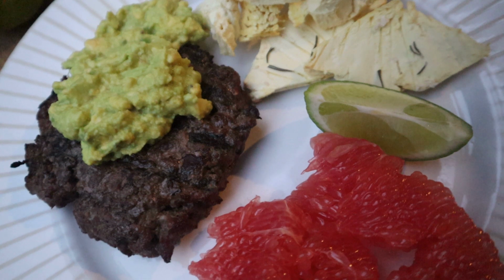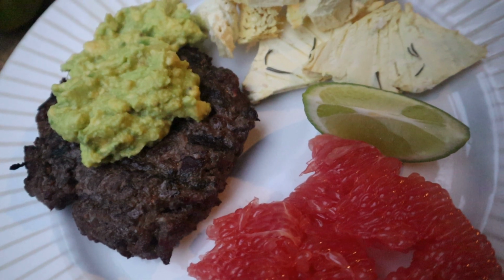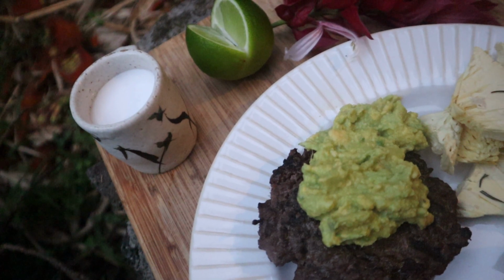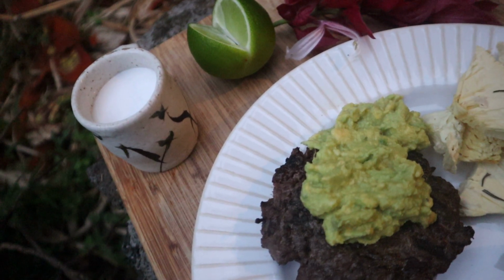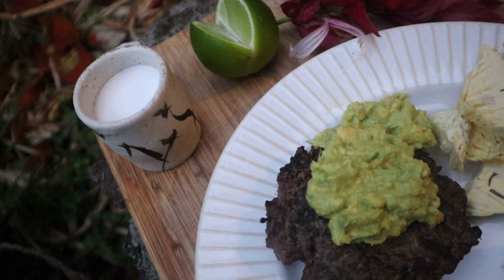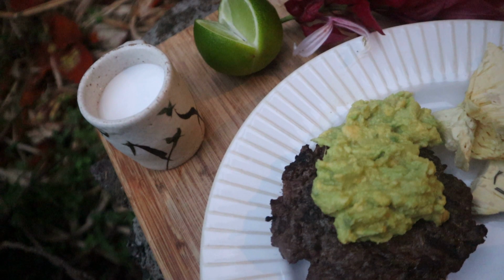The guacamole is from avocados from a neighbor's tree, and we use some of our lime and sea salt. And finally, we have some coconut cream as a little side drink there. This stuff is so delicious from coconuts that we got from another friend.